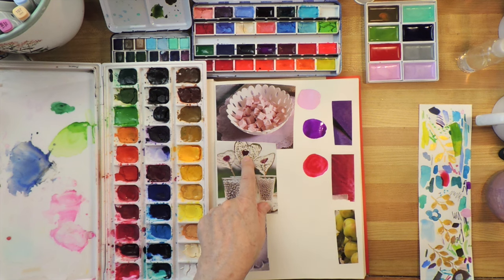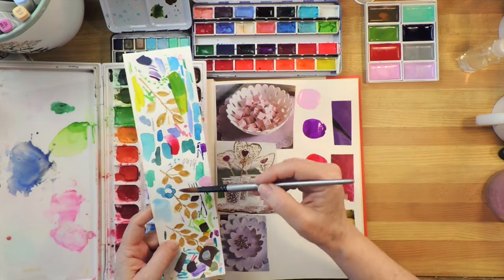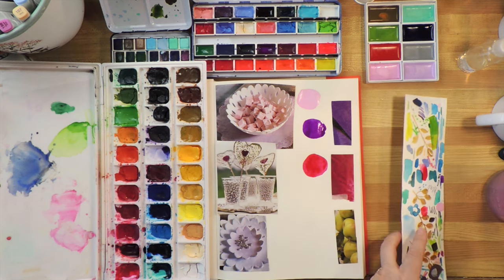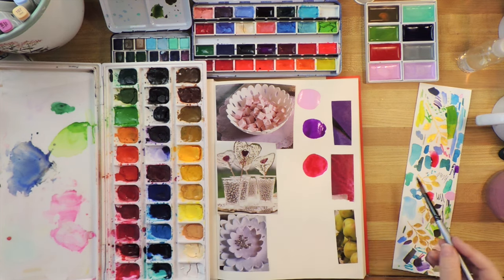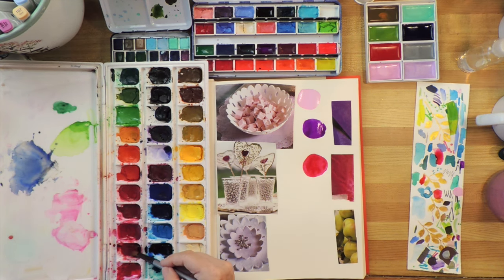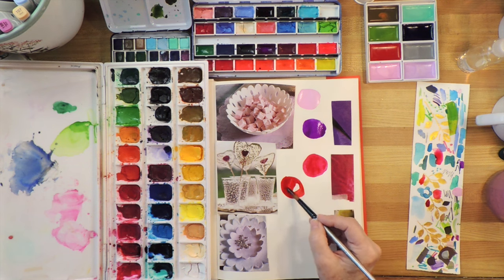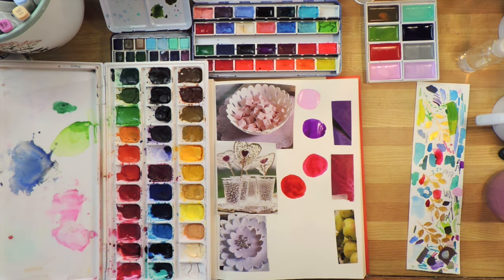Now, this dark red, let me see. Let's try this color. I don't think so. No, I think what we need here is alizarin crimson. So this alizarin is a dark red. Yep. However, I need to pick up more paint, that is, work on it a little bit to soften it up, and then pick it up. Yeah, that works. Okay, this one will be the red from these sugar lollipops or whatever they are.